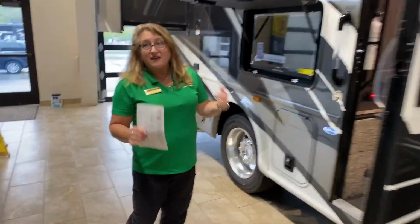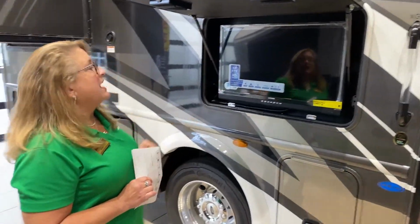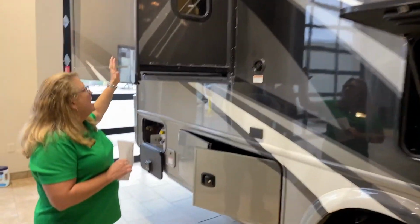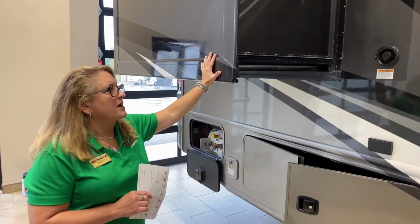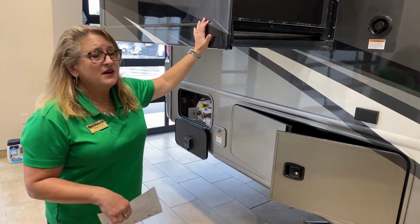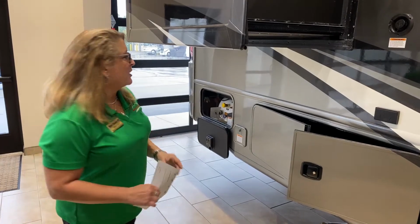But of course, it's going to have a lot of entertainment in mind. So you have your outdoor television with a sound system. You're going to have a nice big awning. We've got it in right now inside our showroom, but you're going to have a nice big awning. Of course, slide out toppers. Thor's philosophy on this and many of their other products is that they're going to give you just about everything. And there's only a couple of options, one of them being a child safety seat tether. The rest you just get as part of the package.